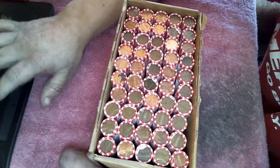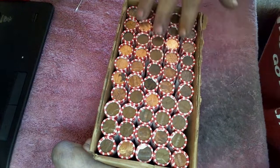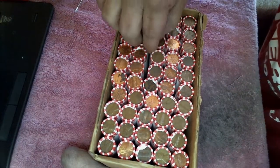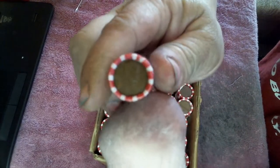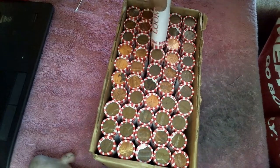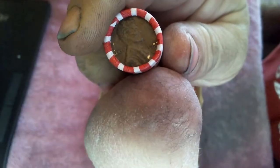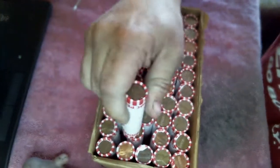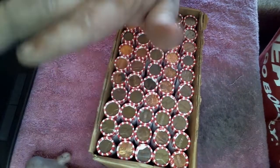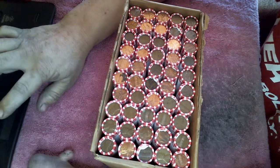What is up, everybody? I got a box of pennies here. I just cracked it open. I flipped it for enders, and I do see one ender right here. It's a 1940-something, so we got one for sure under. I had a 1959 right here, fake me out for a second, but that's just a 59. So I only see the one ender. Let's hunt this box. I'll bring you in when I find something.